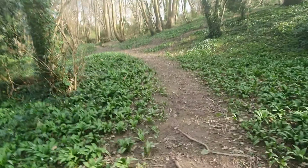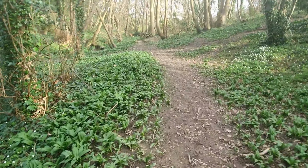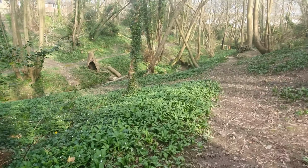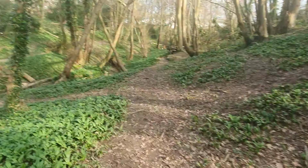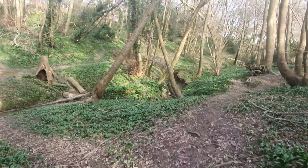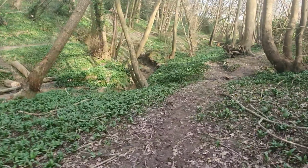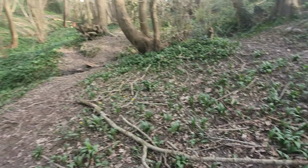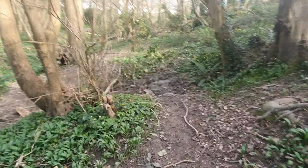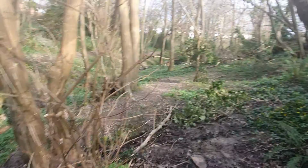And apparently, so it's been said by people that have walked through here, there's a black squirrel. Now I've never seen a fully black squirrel. I've seen an albino squirrel. Right, I'm going to go up on this bit because it's a bit safer. But I've never seen a black one. But I've seen normal squirrels down here.